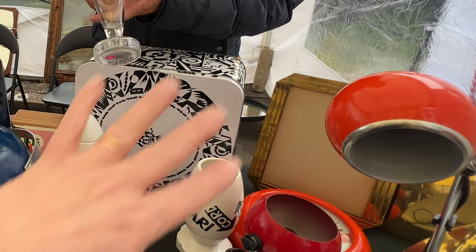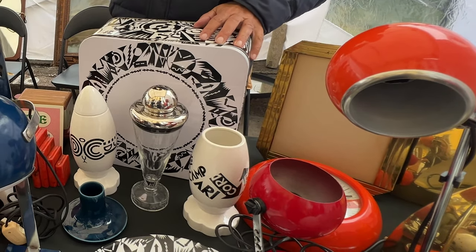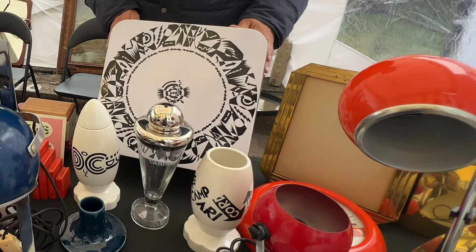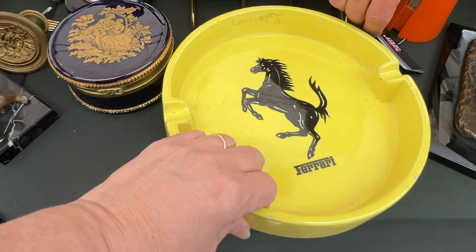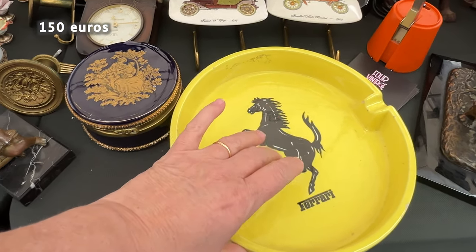E quanto? 500. 500, wow, 500 for the set. But that is a complete set of Campari with the metal box. Very cool. Grazie. You need a Ferrari ashtray or something just Ferrari in yellow. Wow, quanto?